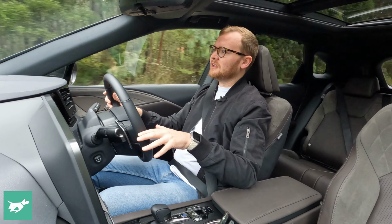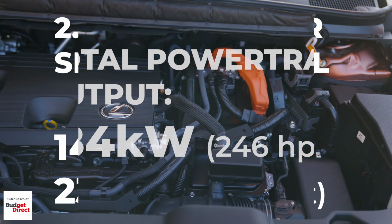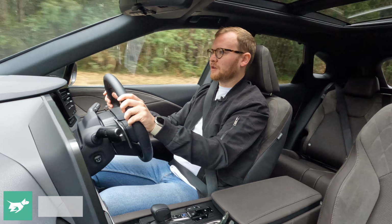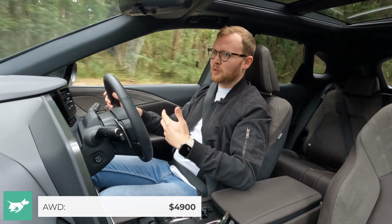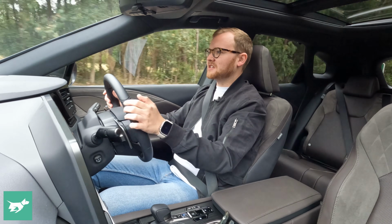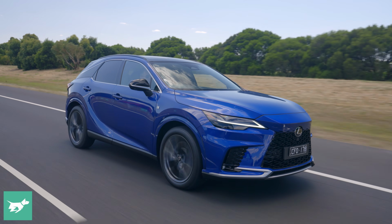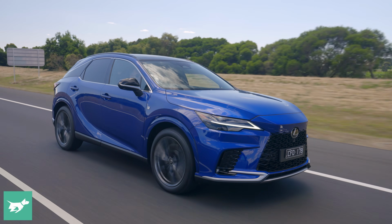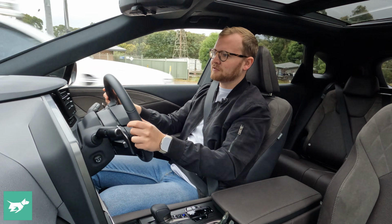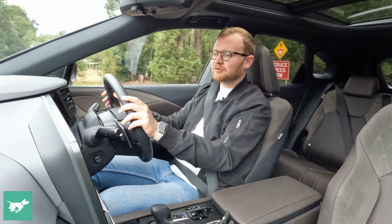So what we have here is a 2.5 litre petrol 4-cylinder engine, naturally aspirated, and then we've got a hybrid system. So it comes standard with front-wheel drive, but this car is actually the all-wheel drive hybrid, and I think that's the one that you really want. They both have the same claimed combined output, which is 184 kilowatts of power. Lexus doesn't make a claim about combined torque, but it feels like somewhere between 350 to 400 Newton meters to me. But this is a nice hybrid system.